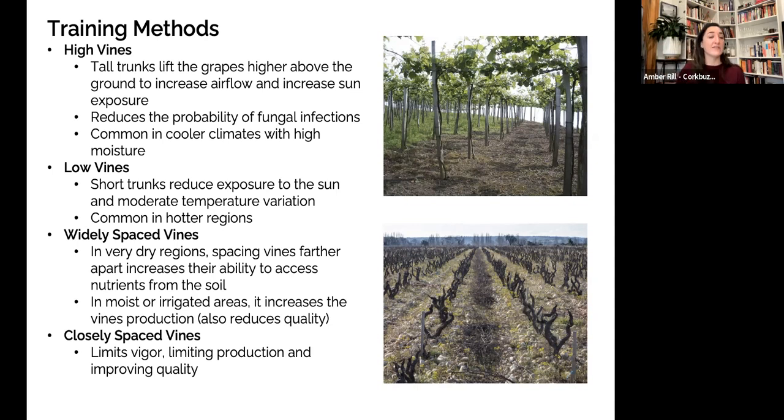While high vines or pergola training is usually employed in a lot of places for either table grapes or in order to grow crops underneath, you do see it for high quality grape growing in cooler climates with high moisture. So, a lot of places in Italy, you see it around areas like Valpolicella, where you might have a lot of lakes. You see it in northern coastal Spain, where it's not warm and Mediterranean like the southern or eastern coast, sort of the northwest of Spain or the northeast of Spain before you move into Barcelona.